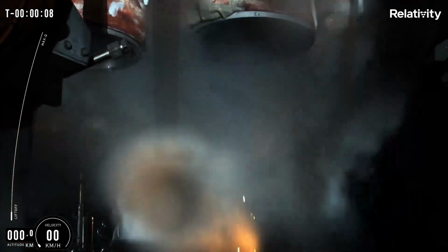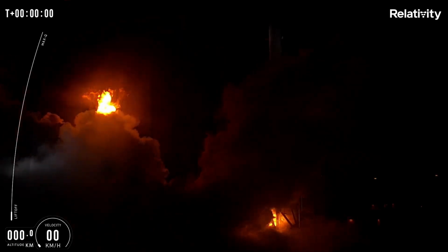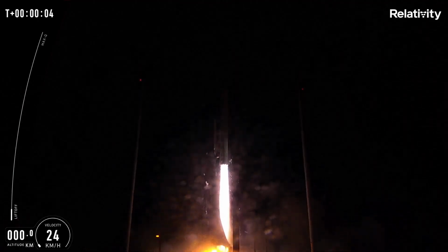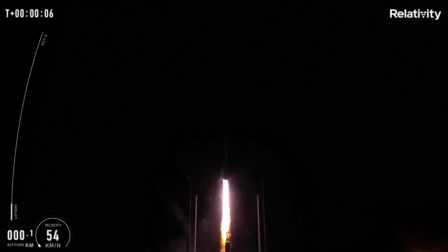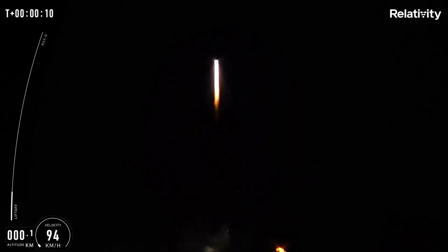10, 9, 8, 7, 6, 4, 1. Liftoff. Terran 1 has cleared the tower.